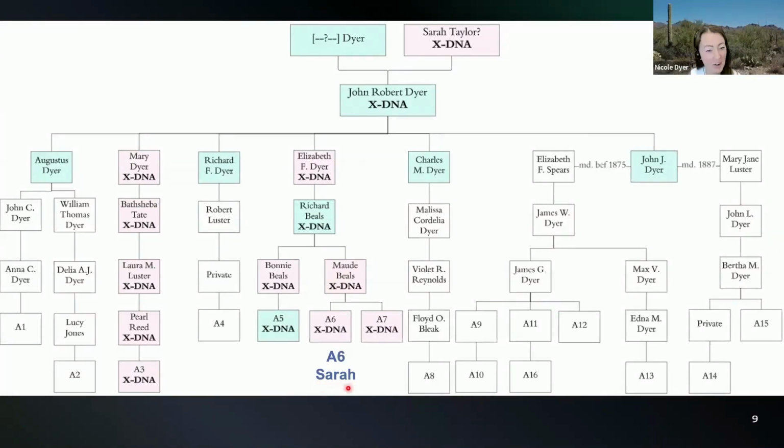So that's exciting. So I can then go to GEDMatch with Sarah and I can look at her matches that are xDNA matches. And potentially some of them could descend from John Robert Dyer and maybe Sarah Taylor. So let's look at the tree for Sarah because Sarah is not my ancestor. My husband's ancestors are on this side, the family through John James Dyer, who didn't receive xDNA. He received Y-DNA, and we've actually done Y-DNA testing on this branch.